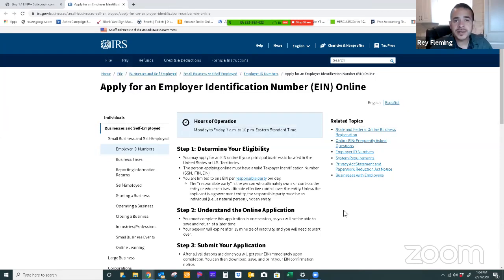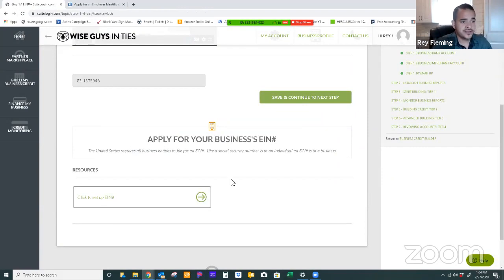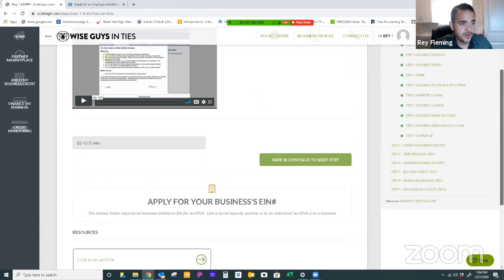If you're going to be doing it yourself, though, you're going to have to go over to the IRS and request an EIN number for your business, because this is going to be an absolutely crucial step in the building of your business. This is really how the accounts are going to be tracked. If you don't want to intermix your personal Social Security number, then you're going to have a tax ID number that you can start to build credit on. And your EIN is going to be that first number that is really going to help you establish and grow your business credit. So this is step 1.4 in the process.